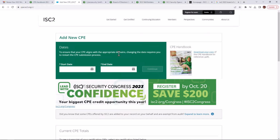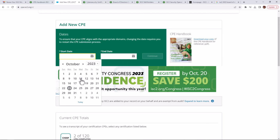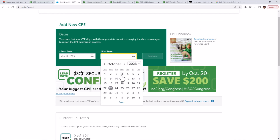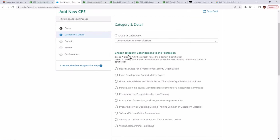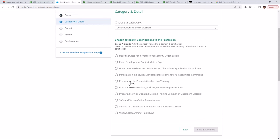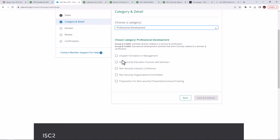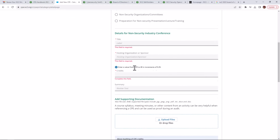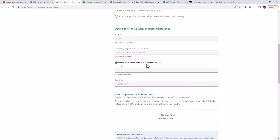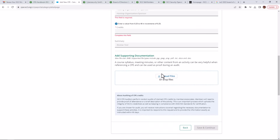From the membership dashboard, or my actual CPE portal, this is where you would submit any documentation or notes. So, for example, say I wanted to input something or training that occurred on the 11th, and let's say that it went through the 13th, then I would click next, and the information for that, depending on the category, again referencing the handbook, is going to be here. If I had, for example, professional development, a conference that I attended, I have to put some specific details. For some of these, if it's a class or a curriculum, you have to provide the artifacts for that training, the number of credits or hours, and this is the supporting documentation.